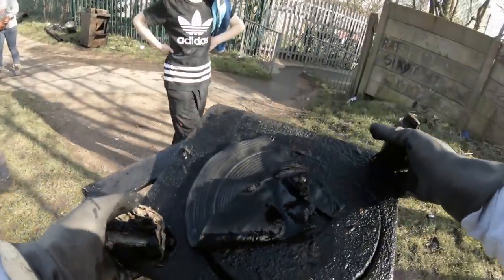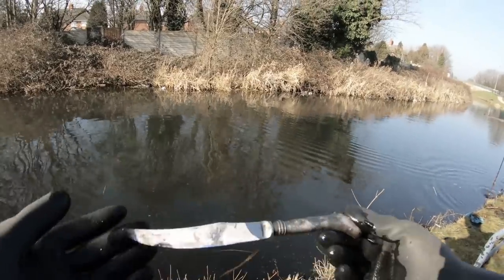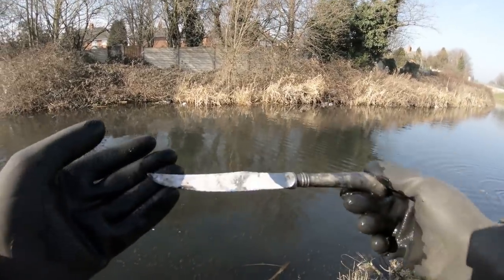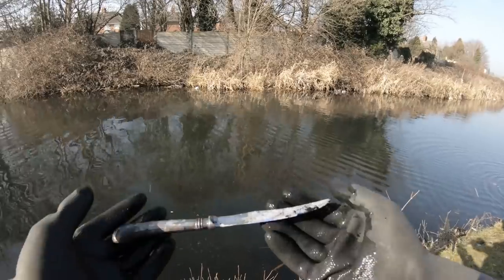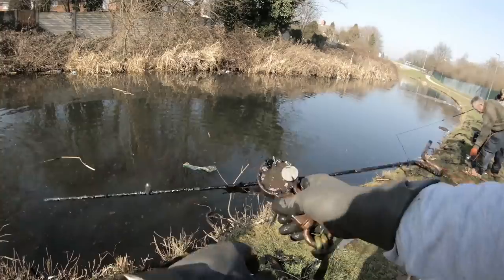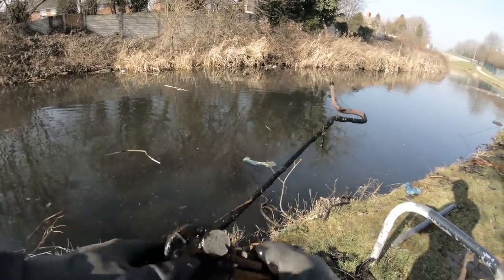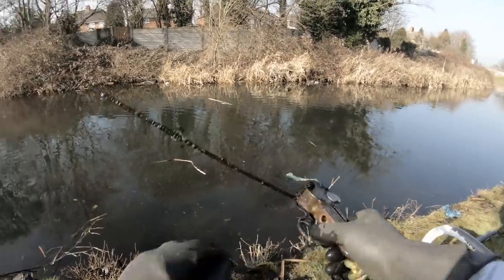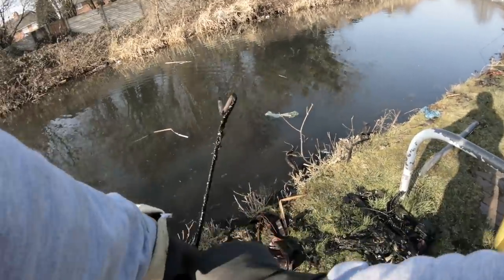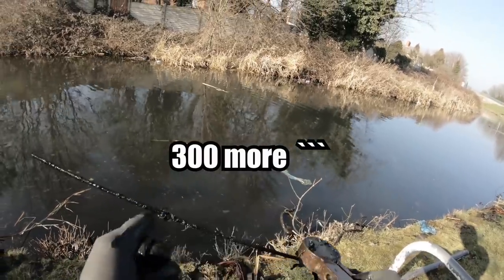Anyway, record player. Yeah, found a little butter knife, but someone shaped it to be like a mini Bowie knife. It's cool. She's a keeper. So I found 10p towards me, the cost of fuel to get down here, and a nice little rod rest. And you've got to find another 100 of these and it'll pay for the fuel.